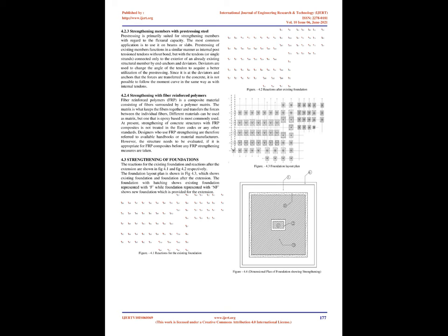4.2.3 Strengthening members with pre-stressing steel. Pre-stressing is primarily suited for strengthening members with regard to the flexural capacity. The most common application is to use it on beams or slabs. Pre-stressing of existing members functions in a similar manner as internal post-tension tendons without bond, but with the tendons, or single strands, connected only to the exterior of an already existing structural member by end anchors and deviators.